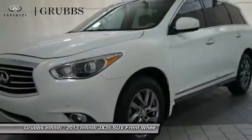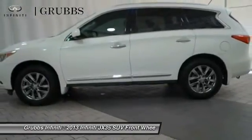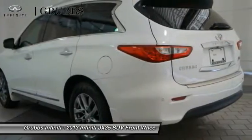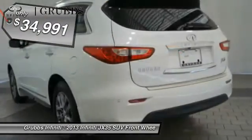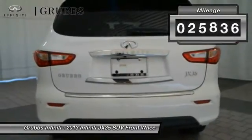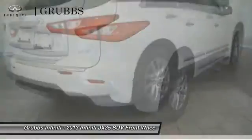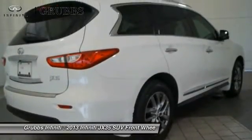With continual technological advancements and a refined interior, it will also be one of the best times you will have on that hard, busy day, and is priced below $35,000. This vehicle has less than 30,000 miles. Drive away with a great deal on this vehicle. Call or stop in today.